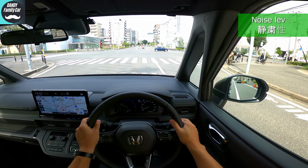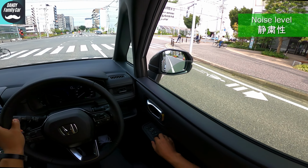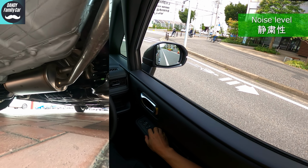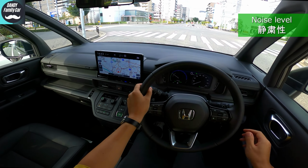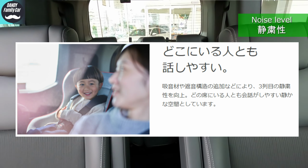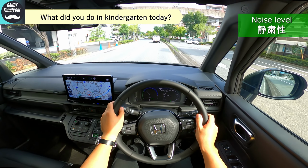I'd say the noise insulation is average, but for a minivan, it's damn good. Perhaps it's the sound absorbing foam under the floor, or maybe it's the rigidity of the rear suspension mounting. Then the sound from the rear is kept down very well. This allows you to have good conversation with the children sitting in the rear seat.